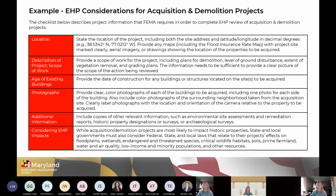And when acquisition and demolition projects are most likely to impact historic properties, state and local governments must also consider federal, state, and local laws that relate to the project area: floodplains, wetlands, endangered and threatened species, critical wildlife habitats, different soils, water, air quality, low income and minority populations, and other resources. So there are other regulations under the EHP process that acquisition and demolition are also reviewed against, aside from just the National Historic Preservation Act.